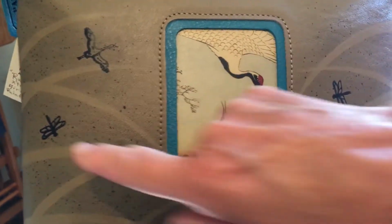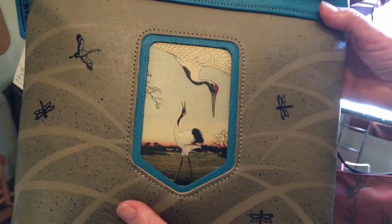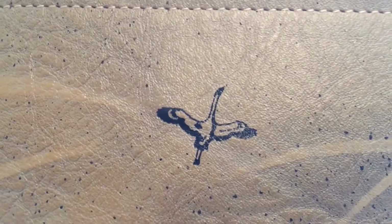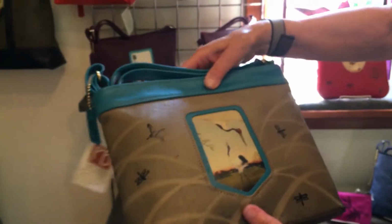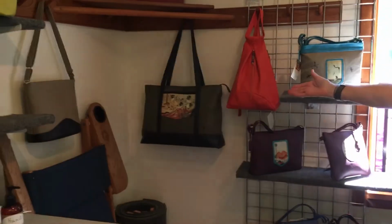And these are embossings. For those of you who are not familiar with my work, I have an embossing machine, and I emboss on the leather. This is a black foil that I use in between the heat and the leather, and then that heat sets it in for a long time. They don't go away. I make big bags or tiny bags.